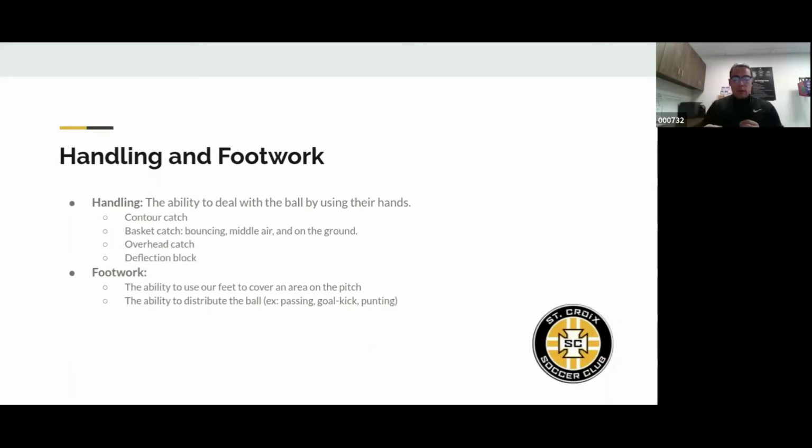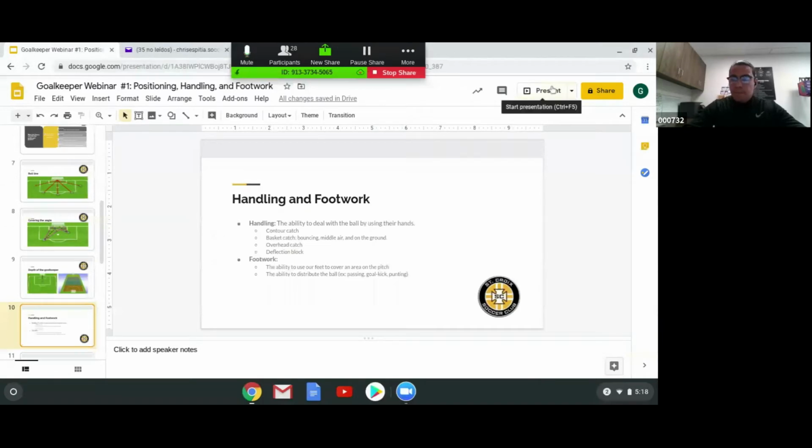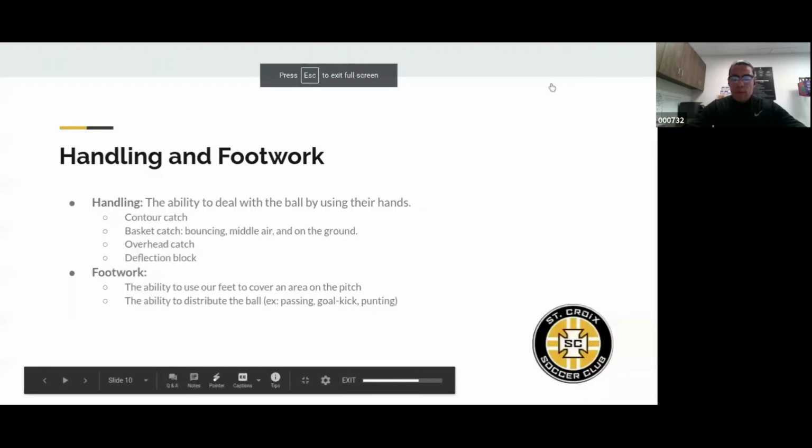Okay, so now that we kind of know what footwork and handling is, I'm going to just open up a little bit here and slow down and see if somebody has any questions that have come out of just the first five slides. Nate, you can ask questions as well, or any of the other coaches that are joining here. I'm more than happy to hear from you guys. Nope. All righty, so we're just gonna keep moving.